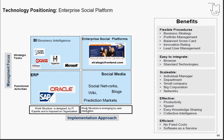You don't have to do something before, but the user itself and the social media like social networks, wiki, blogs, prediction market, are well familiar to most of us, and you see that the people and the interactions form the structure, and we try to combine the advantage of social media together with business intelligence. So the benefits of this kind of solution is flexible procedures, easy to integrate, scalable, effective, and efficient.